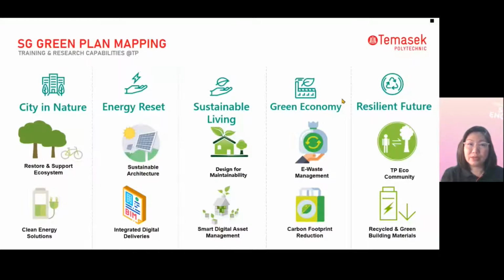For sustainable living, from the built environment point of view, we are looking at skill sets in designing and predicting the maintainability aspect of a facility, which produces buildings that consume and waste less. An example we can use here is the use of digital inventory tools for smart asset management adopted in the TP campus itself. The green circular economy will continue to grow exponentially, spurred by the pandemic.